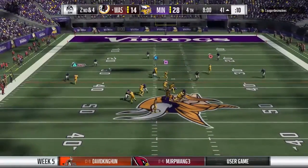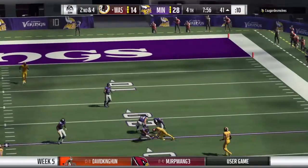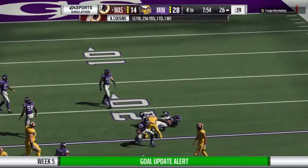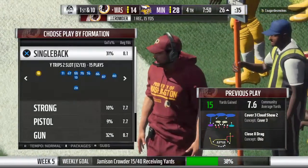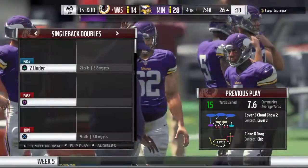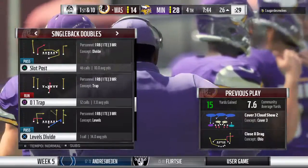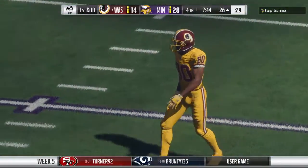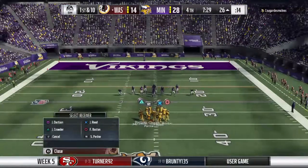Now a 2nd down throw for Cousins. It's brought in by Jamison Crowder. 15 yards through the air and a 1st down. A little football 101 there. You just see the receiver try to run down the defender, meaning he goes right at him and really trying to move him a little bit towards the center of the field so he can put his foot in the ground and break to the out, to the sideline, and make a catch. Fresh set of downs here.